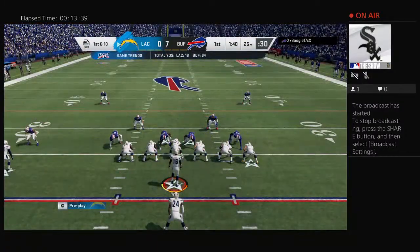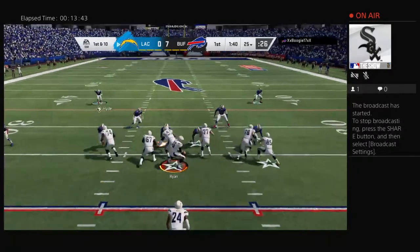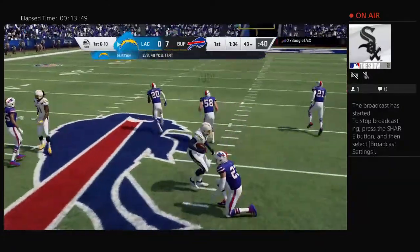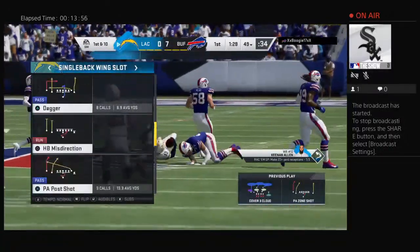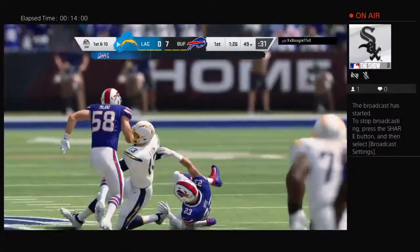The Charger drive about to get going. They had the auspicious beginning to the season, a first drive turnover. Now they'll try again here, first and 10. Well, here's a good way to kick off a drive, complete over the middle. And they nearly get this all the way to midfield. Mark him down at the 49. Call that a very strong gain of 24.